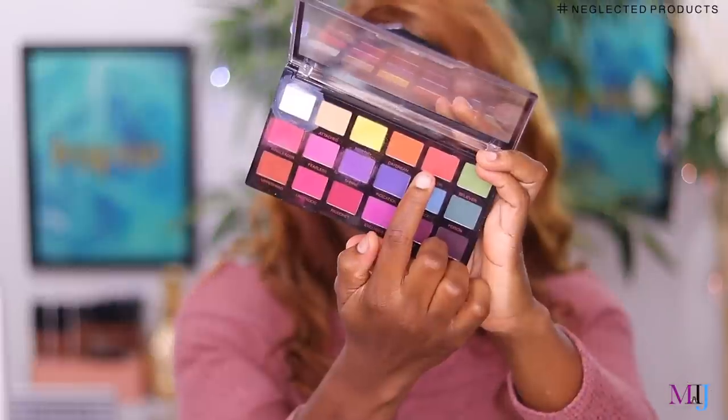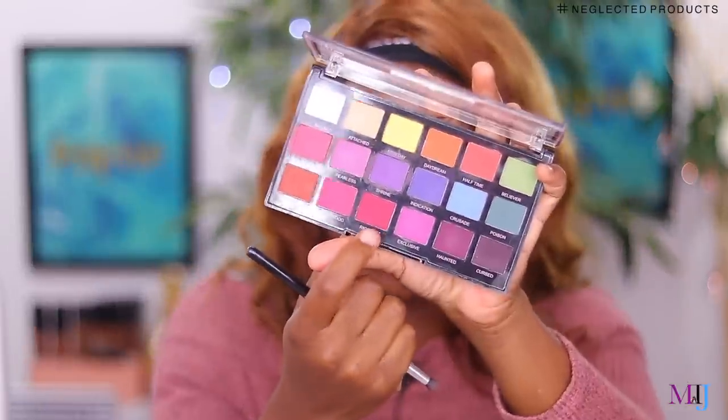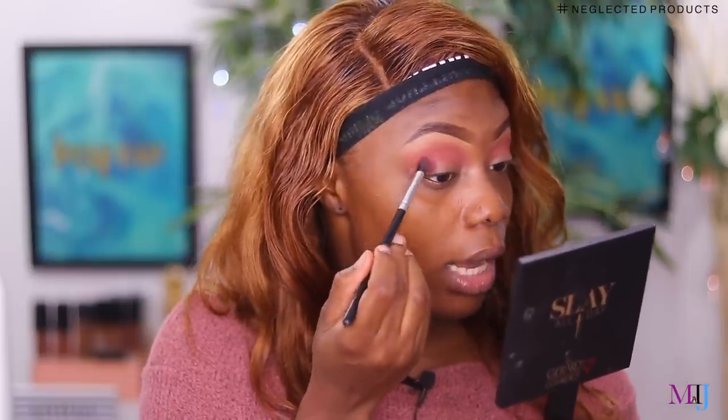I'm going to go into the shade Half Time. This one right here has a bit of a red tint to it, using a small blending brush by Avoni. I wish that palette came with a mirror. Let me come close. Okay, I'm gonna apply this in my crease. I'm going to school, so I'm trying to do something simple, but I can't trust myself. Okay, here we go. What do I wanna do next? I'm gonna go into the shade Ricochet, this shade right here. Pick it up, and I'm gonna pat it in the outer corner.